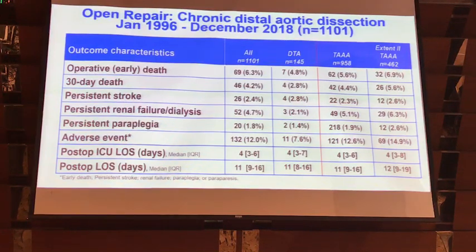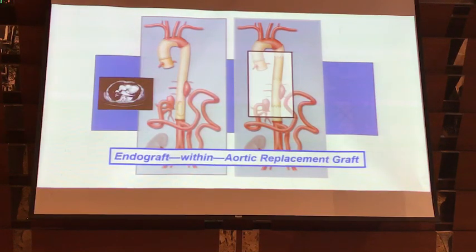2 thoracoabdominal aortic aneurysms, there's 1,101 of them, and these are open repairs after proximal aortic dissection of the descending thoracic, thoracoabdominal, and the last column is the extent 2 aneurysms. You can see the operative mortality, renal failure, stroke, adverse events are very, very acceptable. The point being is when these do need an open operation in the long term after a type A dissection and you have a problem with the false lumen and thoracoabdominal distally, these can be done in a very successful fashion. And then there's situations like this.